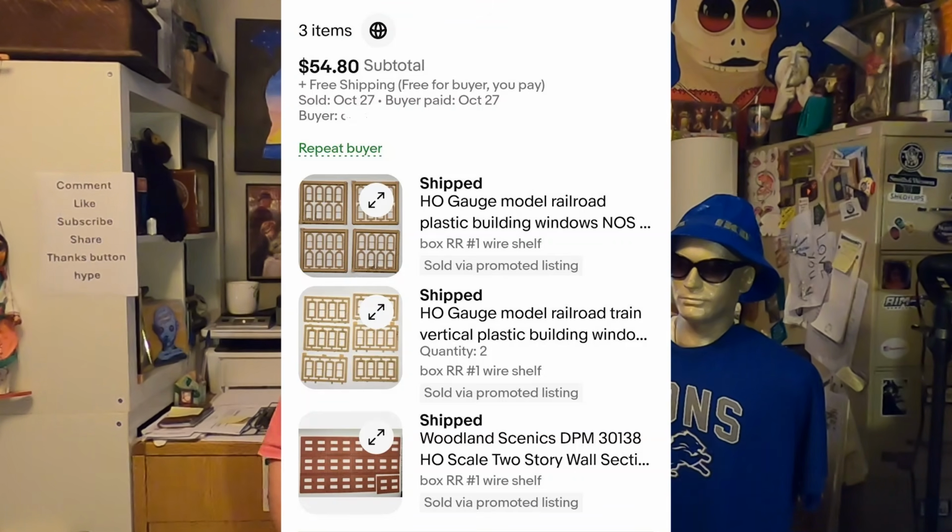These are vintagey and hard to find, but they are kind of slow sellers. Total sale was $54, free shipping. These are plastic. I mean, they don't take up any weight at all. I mean, the whole package was like 10 ounces, so that was a huge flip for me.